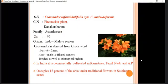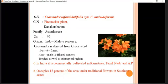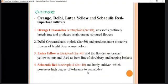Now coming to Crossandra. Crossandra is also called firecracker plant, and it belongs to family Acanthaceae, and it originated from Indo-Malaya region. And what I want to request everybody, the plants, whichever be it shrub, trees, or any of the cut flowers, or even loose flowers or minor flowers that originated from India, please make a separate note for that. And in the past, the plants which originated from India have been asked many times. Crossandra is commercially cultivated in Karnataka, Tamil Nadu, and Andhra Pradesh, and the southern states mostly occupy 15% of the area.